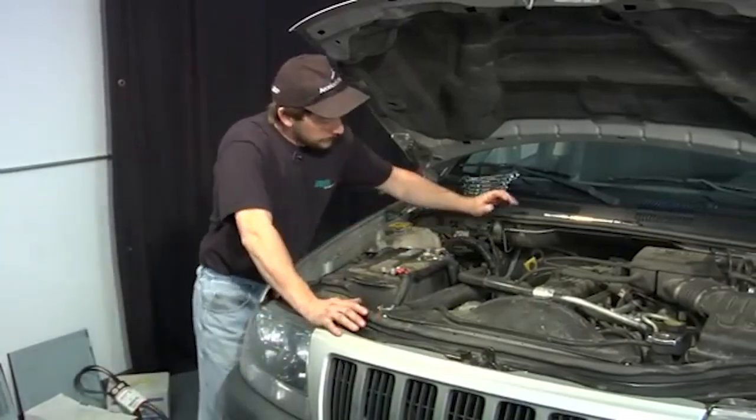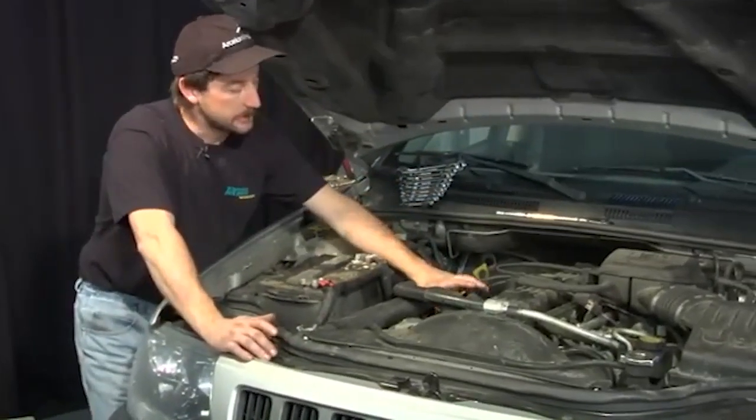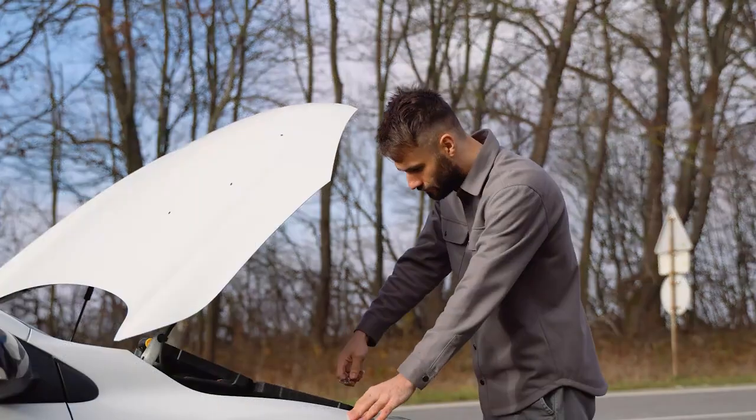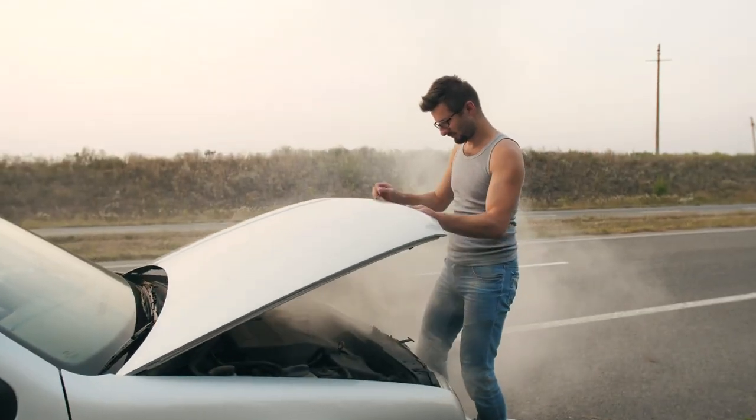Did you know that nearly 80% of engine problems can be resolved with some straightforward maintenance? That's right. Many drivers overlook minor issues that can snowball into major repairs and breakdowns down the line. But here's the bright side.